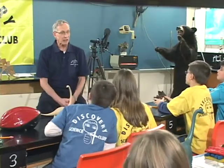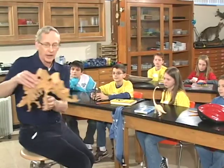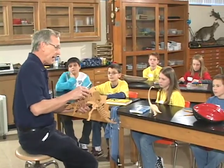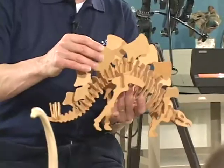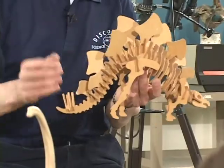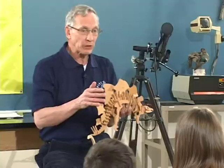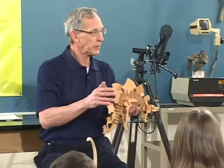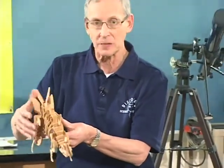Well, dinosaurs are fascinating and we can learn from them. Here's one that has large blades on its back. I'm sure that they helped him for protection and actually also helped him cool his body. Now, some of these dinosaurs got to be as big as a school bus. Anyone know the name of this dinosaur? Yeah, Dylan? I think it's a stegosaurus. A stegosaur, yes. We think that it was a plant eater and something from the past.